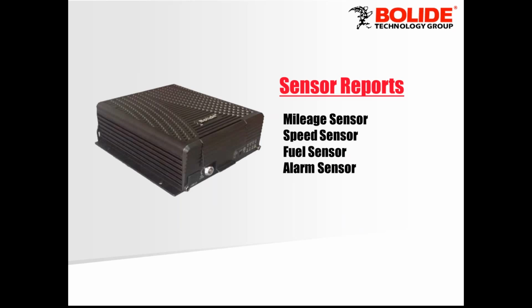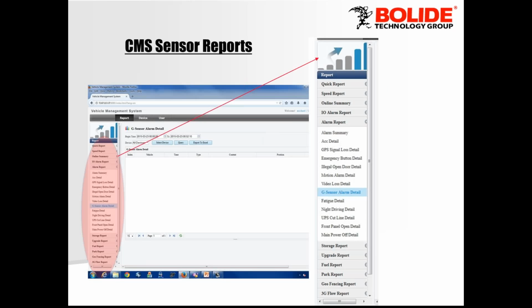Okay, so let's go over some of the sensors that are more important on this DVR. Mileage sensor, speed sensor, your fuel sensor, and your alarm sensors. I'll show you exactly what they look like. As you can see here, there's a multitude of sensors and reports that you can get back from your DVR, from just a quick report of how fast the vehicle's been going, to input, output, and alarm reports, meaning the device actually hooks up to 8 output low voltage sensors, door, horn, stuff like that, and you can get reports from those alarms going off.